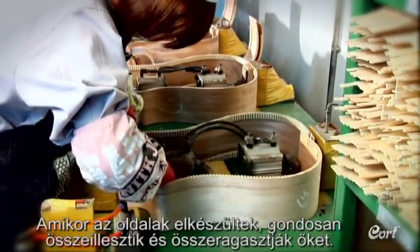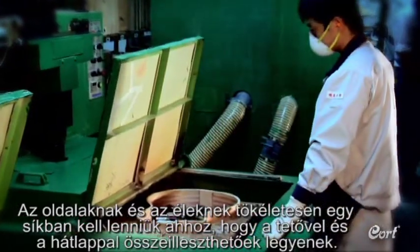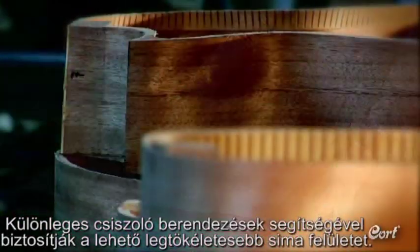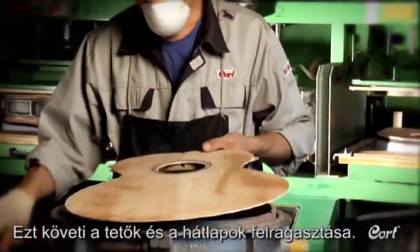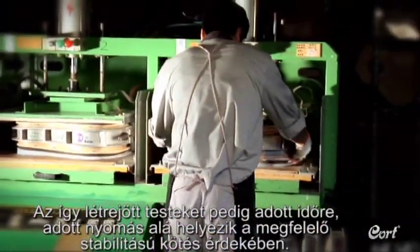Once done, the sides are carefully matched up and glued together. In preparation for the top and back, the edges of the sides must be made completely level. These special box sanding machines assure a perfectly flat surface. Next, the top and back are glued onto the bodies and are put into a press that applies the needed pressure and time for a perfect bond.